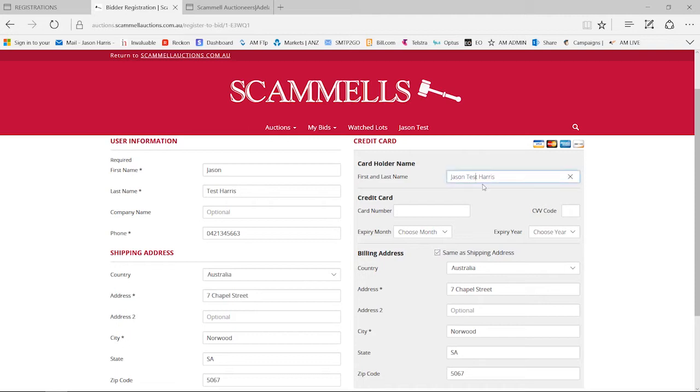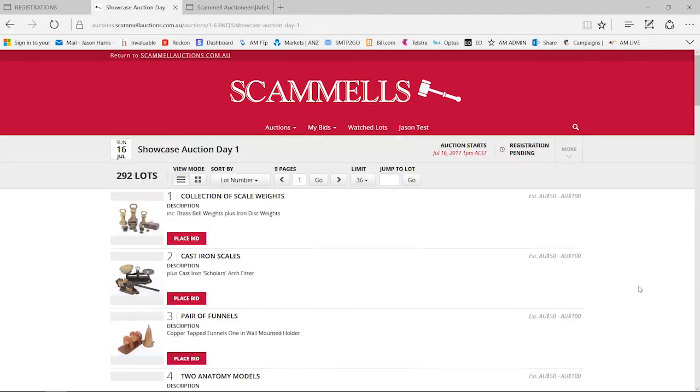Okay, so let's put in some details. Okay, so you have added in your credit card details, and the system will ask for your full details, and it'll actually, through a third-party merchant called Stripe, ping your credit card a figure. I think it's around about 99 cents American, which is about $1.30 or so Australian. That'll go onto your account and then come back off your account. So it happens quite quickly, just to make sure that the credit card is valid.